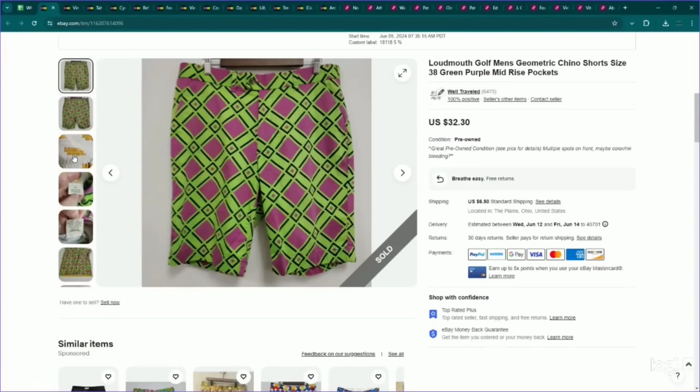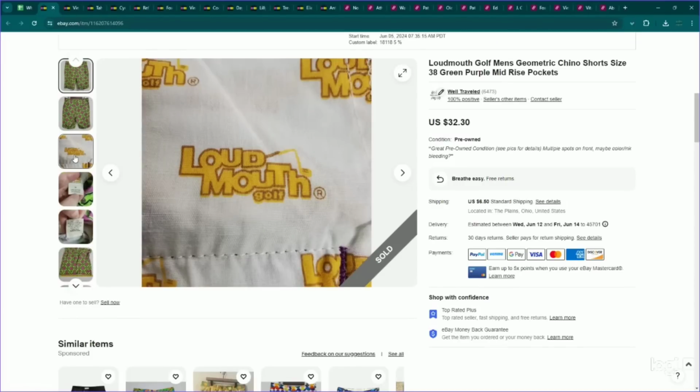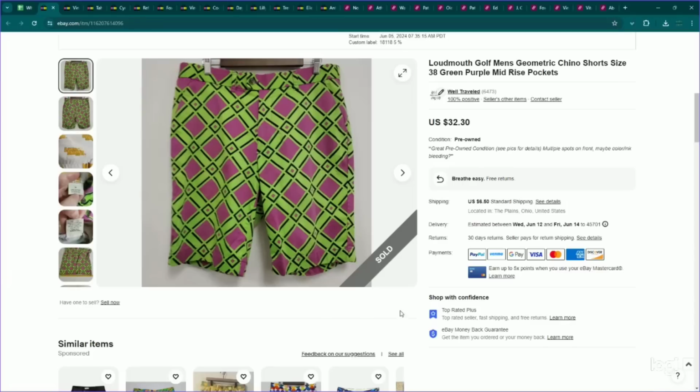All right, this is the brand Loudmouth. I've sold a lot of these recently. This is probably the last one that's still hanging on. I also did a men's golf brands deep dive, and this was included in that. I recently got a bunch of Loudmouth golf shorts from a wholesaler. If you're watching, thank you. This one was one of the last, if not the last one, to sell. The others sold very quickly.